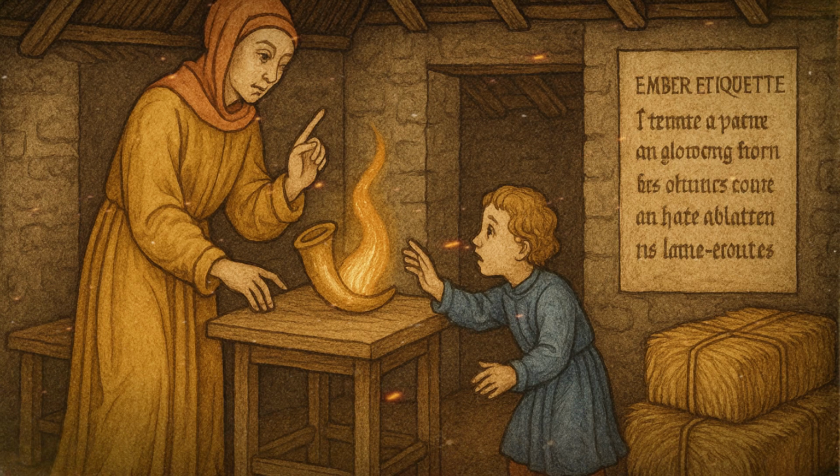Respect is non-negotiable. Fire politics even shape trade. Charcoal burners in misted woodlands time their kiln cycles to supply embers to market towns on fair days. They sell glowing coals nestled in clay mugs stoppered with clay plugs. Ready-made bundles for city folk who lack hearths but need portable flame for roadside cooking.